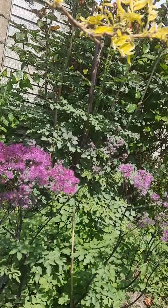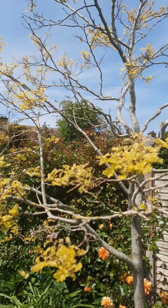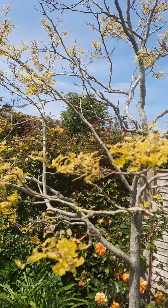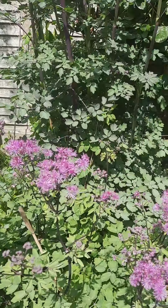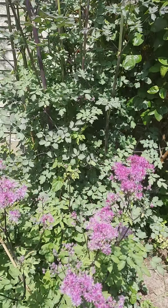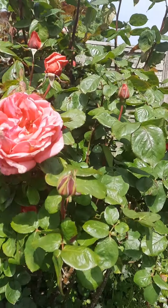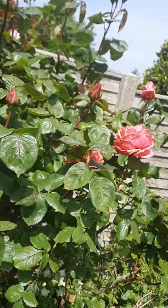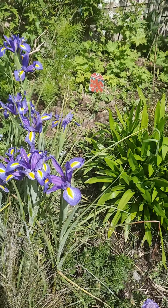And these ones, oh, I think this is called a robinia. It takes ages for the leaves to come out, but when it does, it's lovely. And I have some Thalictrum doing very well. Some very tall. And this is another really beautifully scented one. And more irises.